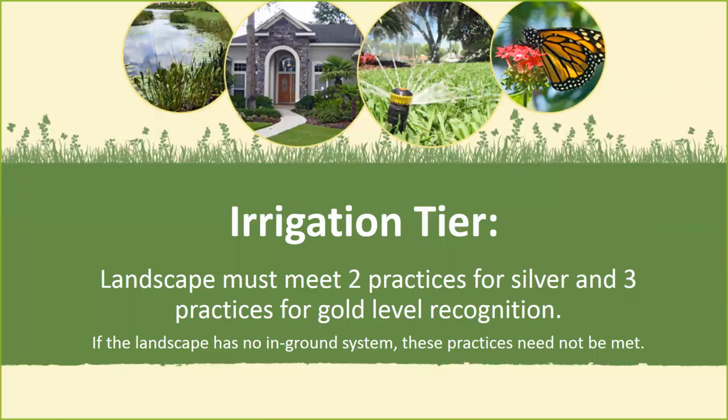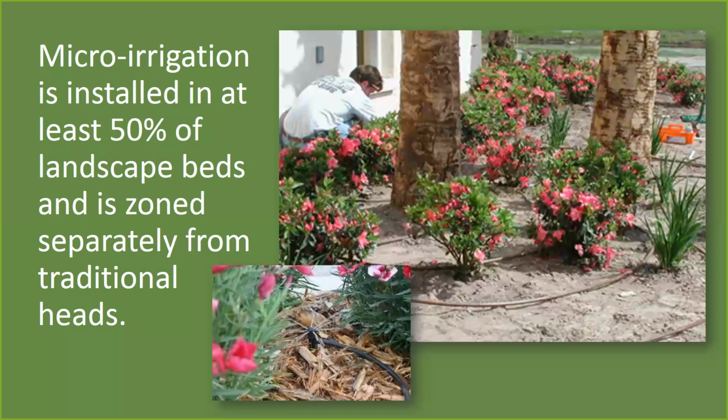For the irrigation tier, if it has no in-ground irrigation system, the practices need not be met. You would just get full credit. Otherwise, the landscape must meet 2 practices for silver and 3 practices for gold. Micro irrigation is installed in at least 50% of landscape beds and is zoned separately.